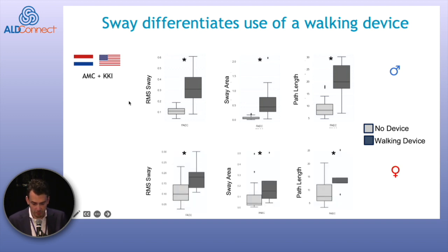If we look at the female patients, we see the exact same thing, although the means appear to be a bit closer together. But in general, we can say that sway is able to differentiate between users and non-users of an assistive device.